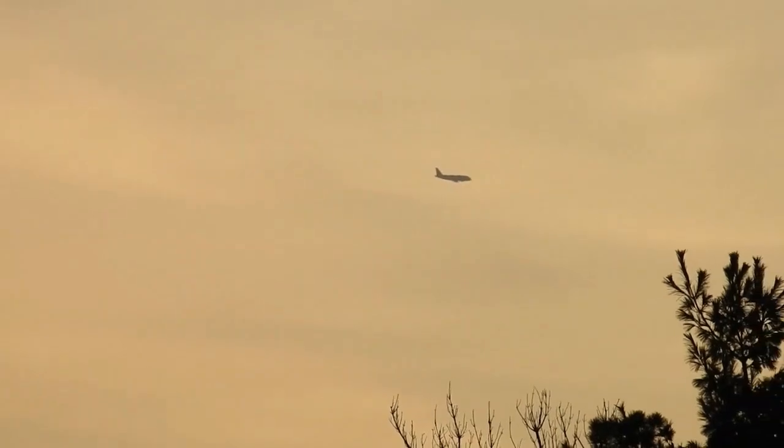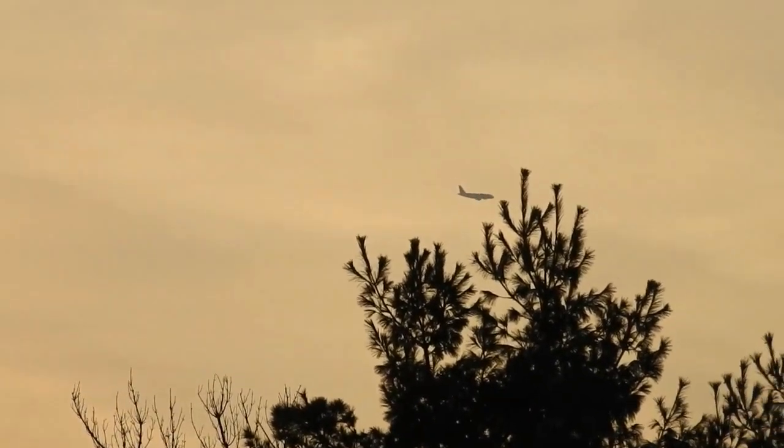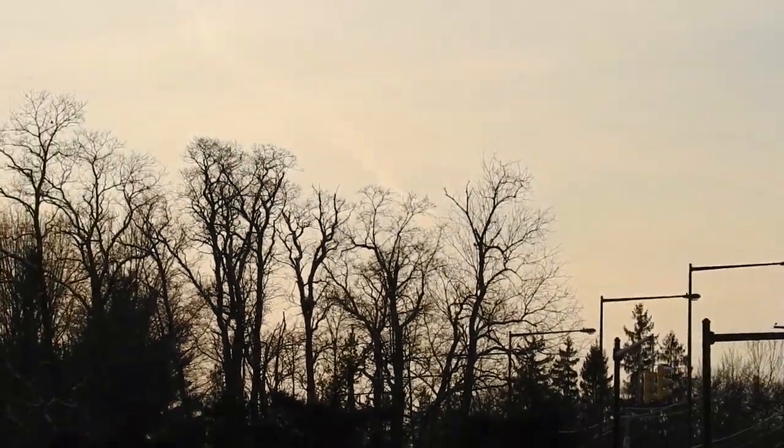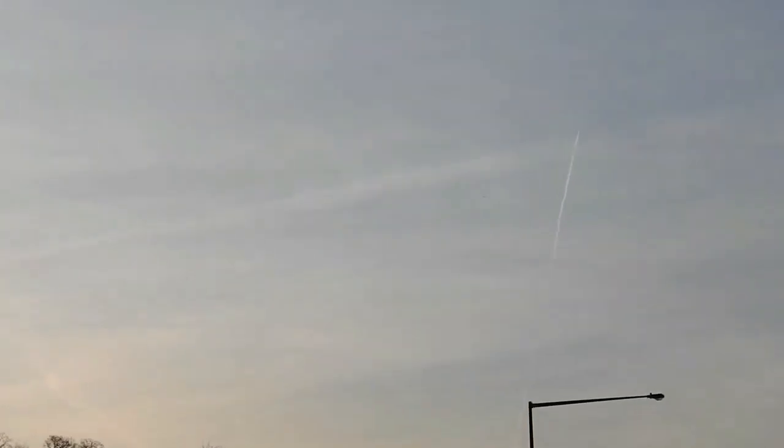Very slow. Look how slow it's going. It's going maybe 100 miles per hour max. They fly slow, much slower than we're told. Hide the size. Plain and simple.